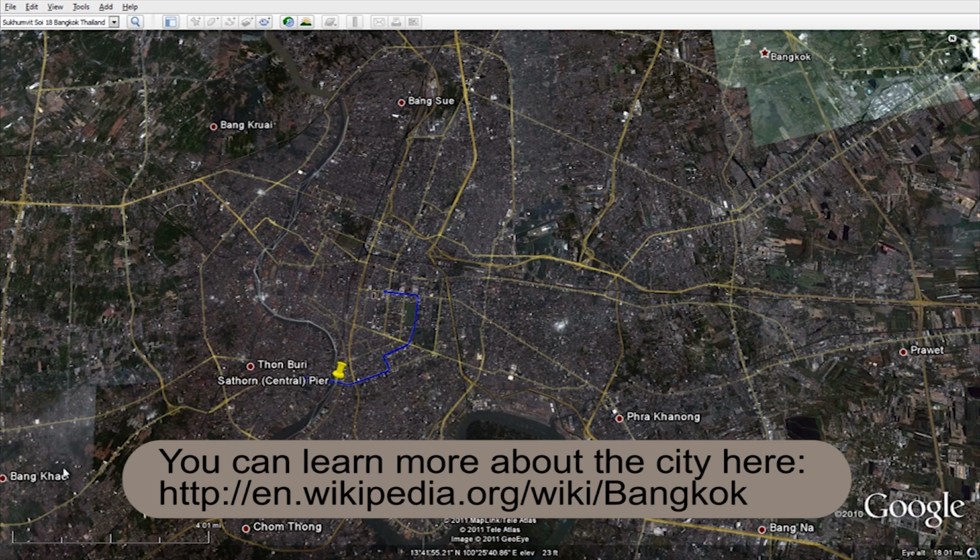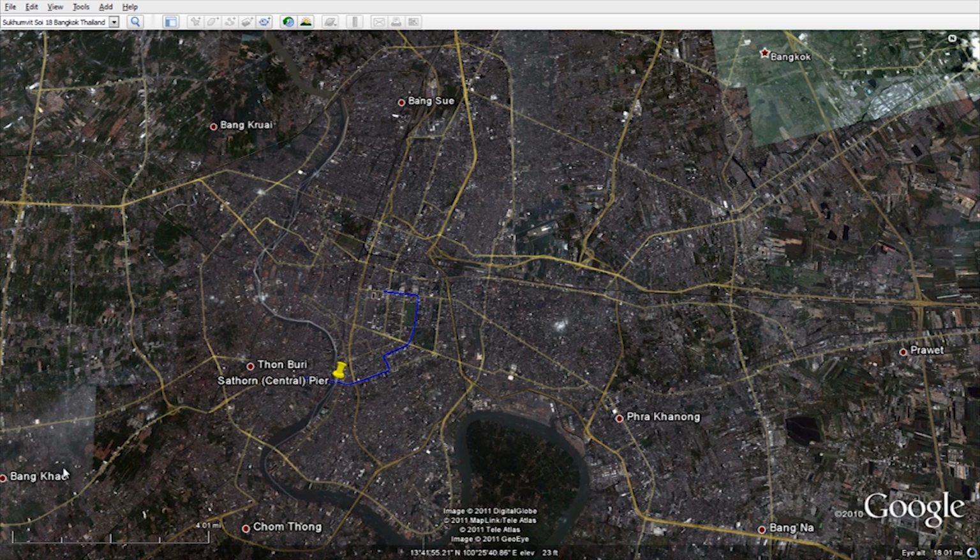As an FYI, Bangkok has a general population as of January of 2010 of approximately over 9 million people. The blue line that just popped up is the Silom line for the BTS train, and that's how we're going to get over there today. That is the quickest way to get around town. The orange line that just popped up is the Sukhumvit line for BTS, and there's a transfer point at the Siam station where we'll be making a switch over to the different lines.